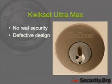The problem is we developed a bypass technique for this cylinder, their latest and greatest. 15 seconds, no problem, no visible sign of entry, really simple to open. And they have no clue that this is out there. We're just waiting. They think they understand all this, and that's great, and they're selling a lot of these, and it's a really nice looking cylinder. And as I said, it's very strong, but all of their security means nothing.